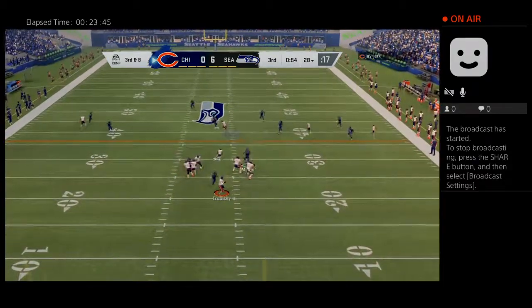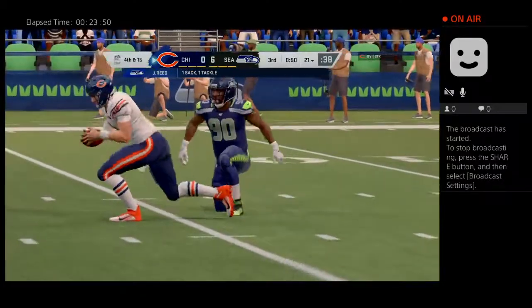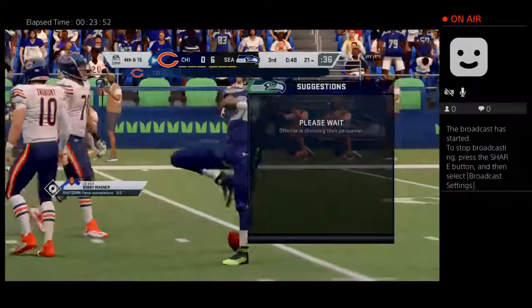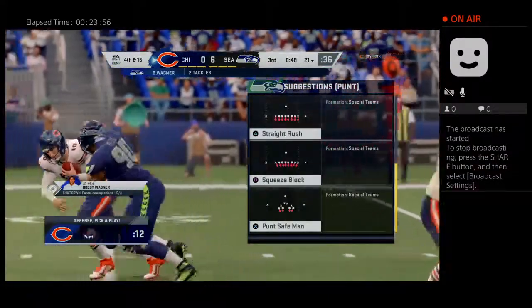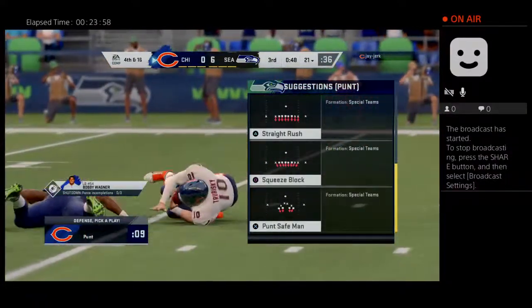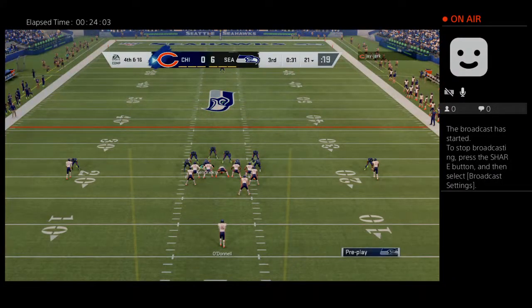On 3rd down, Trubisky. And he's going to go down again. Jaron Reed muscles his way in for the sack. Great job defensively. I think he was trying to go through his progressions, find someone to get rid of the football. Before he knew it, he was on his back. So that just brings us right back to what you said in the beginning. A great job defensively. Nowhere to go with the football. That led to the sack.